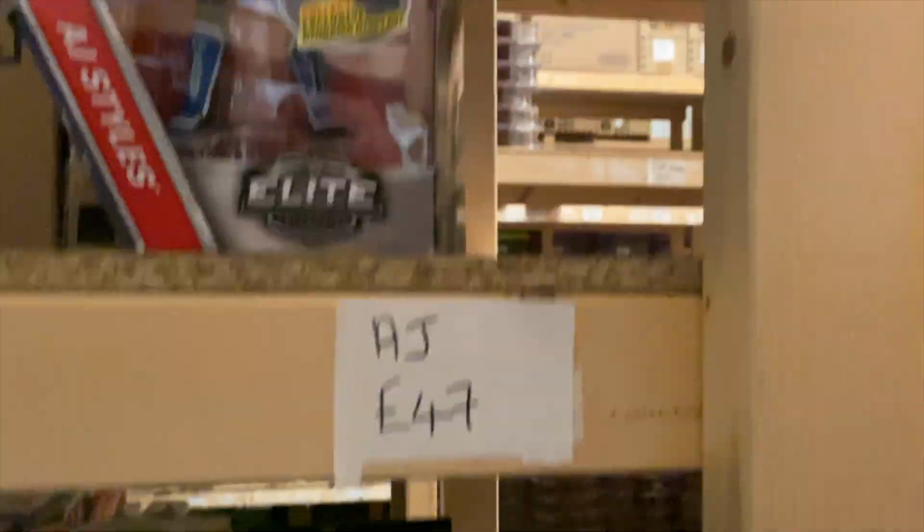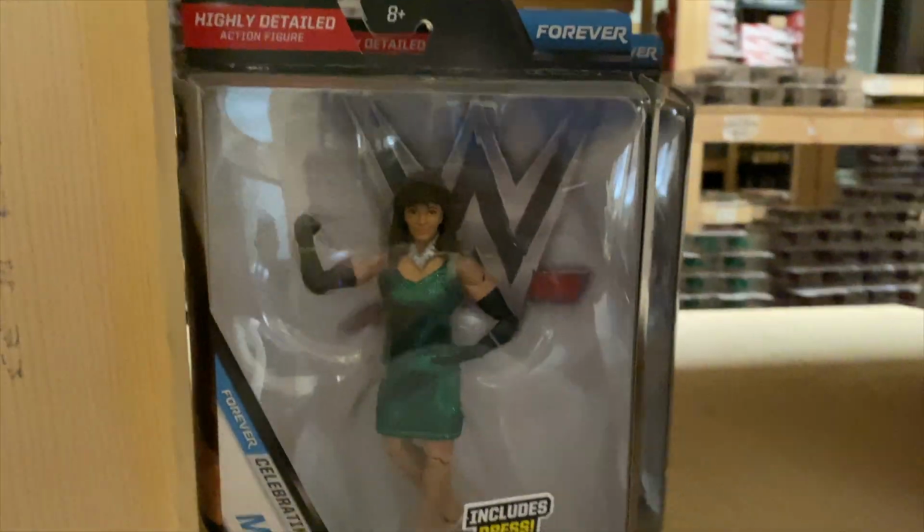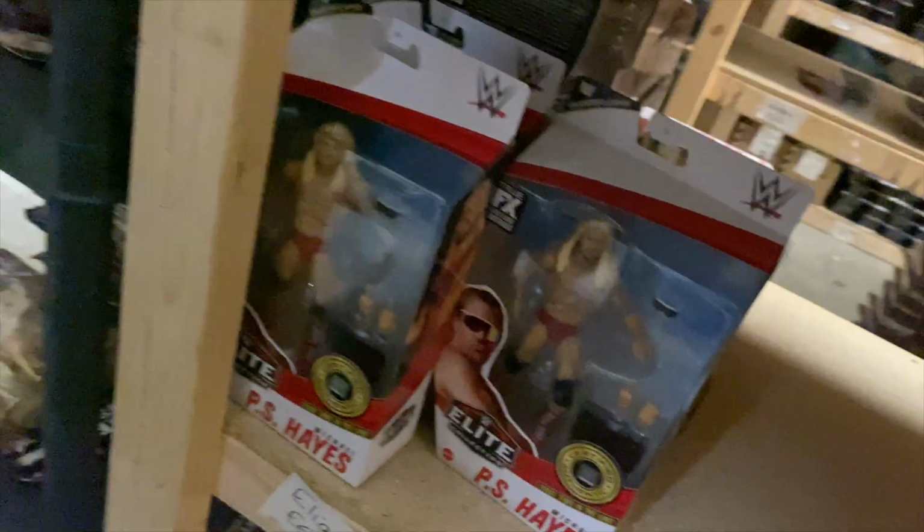I was checking out these AJ Styles when I caught a glimpse of this Miss Elizabeth. She really does feel like she's doomed to warm pegs, or shelves in this case, for eternity.